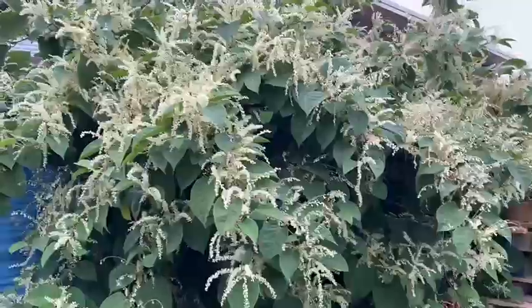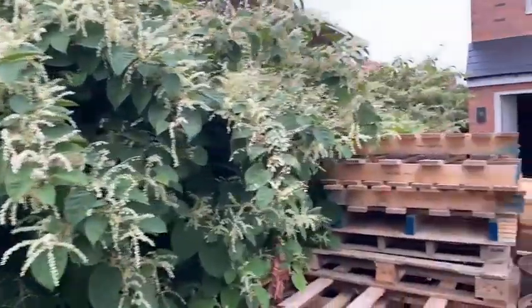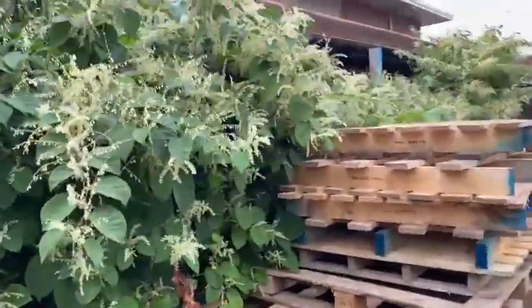September this is, so in full flower, but obviously an absolute nightmare for these people, but we can sort it.